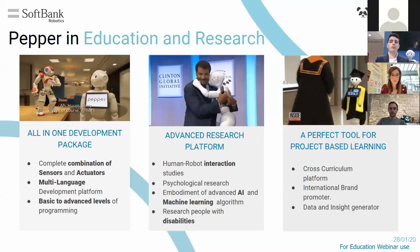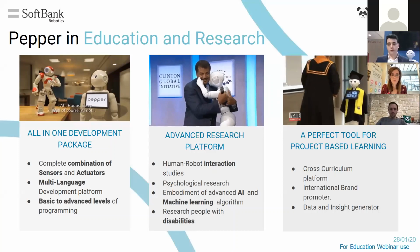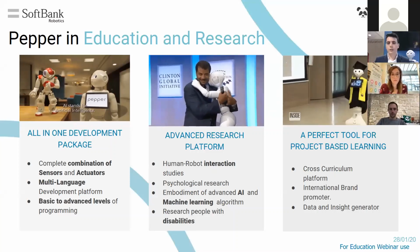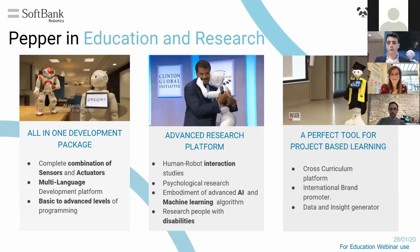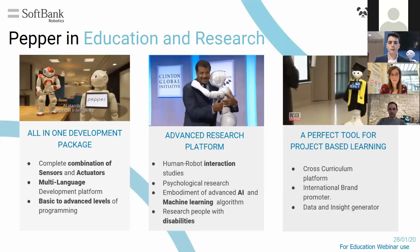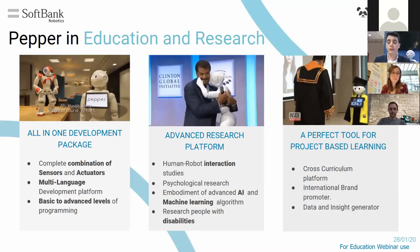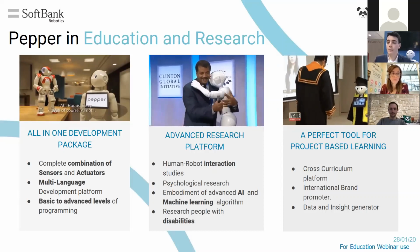But the robots are not only development products, they are also research platforms. As we mentioned before, we have more than 150 research partnerships with different schools. We don't count the number of different papers that involve our robot for lots of different topics. This is very important, and we are very happy to also work with those schools to make our robot improve and to give them new functionalities.